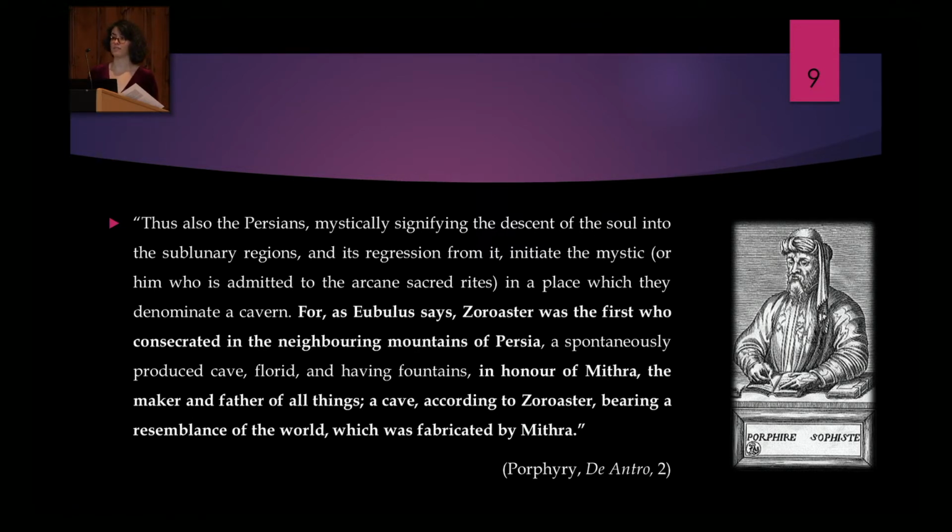It's exactly the Platonic perception of microcosmos. This fragment points out at least two issues.